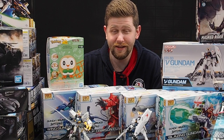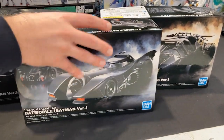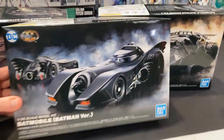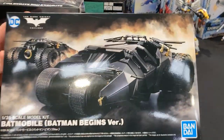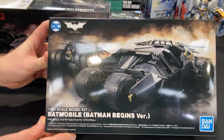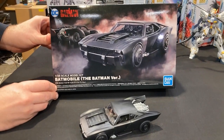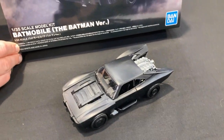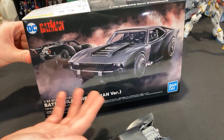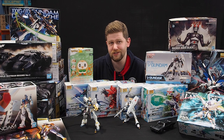Batman stuff, we have plenty of Batman stuff that has come in. 3 different variants of the Batmobile. You have the classic 1980s Batmobile, everyone's favorite. Also the Tumbler from the Nolan trilogy, which is really quite awesome. And the latest, the Batman Batmobile, which is a very mean piece of machinery. I do love that. And all those kits are quite solid in 35th scale.